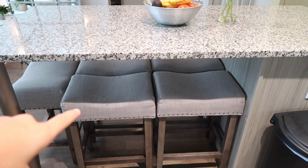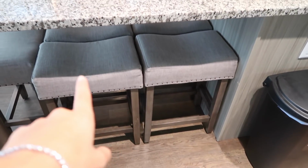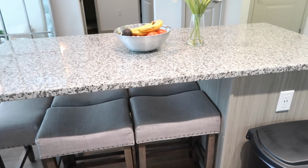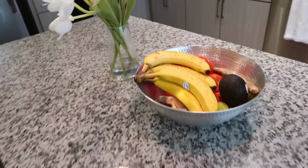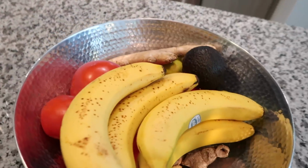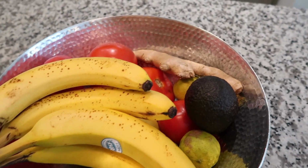I got these from Target as well, and they actually match perfectly with the floor, and then the gray matched perfectly with the countertops. I was really lucky to get that match. But so yeah, this is pretty much where we cook as well as eat on. And then here's just a bowl with our fruits and vegetables that we need to use that can be out of the fridge.